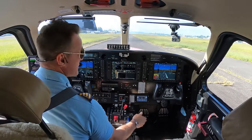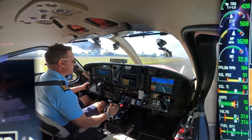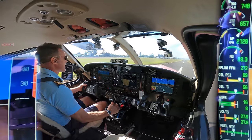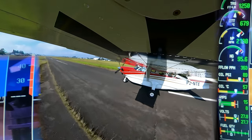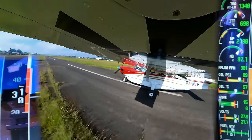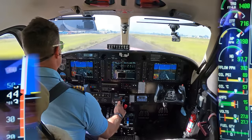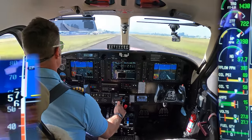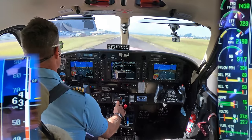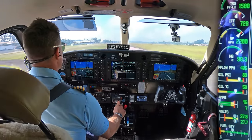All right, ignition condition, flaps 20, fuel and harnesses, 1390 on the torque. Rotate 63. All right, torque is just about set. There we go. Airspeed's alive. Airs are 50 knots, we're continuing. Airs are 63 and rotate. Pump up our ITT up to 740 though.